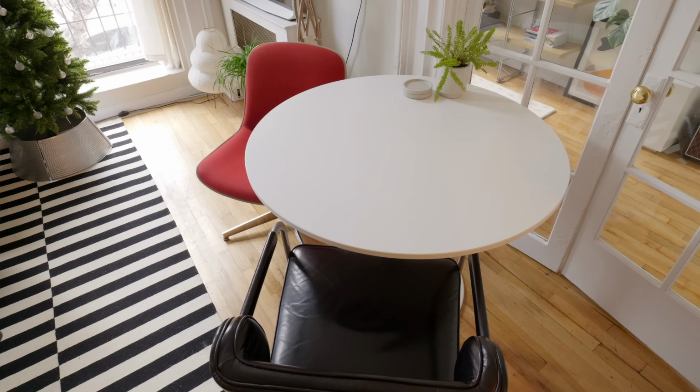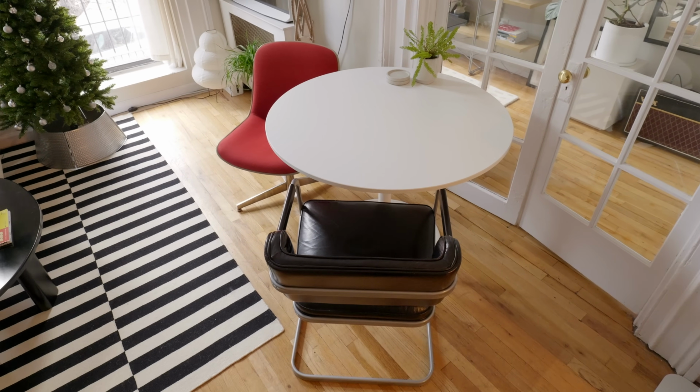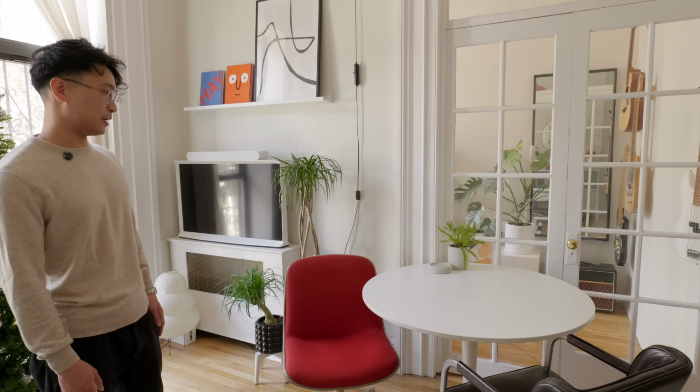And when we first got it, it was meant to be an office chair, but that didn't really fit in my office space, so we decided to bring it out into the living space and use it as a dining room chair. And what we wanted to do with our dining room space is to accentuate the space and make it feel more roomy and spacious.